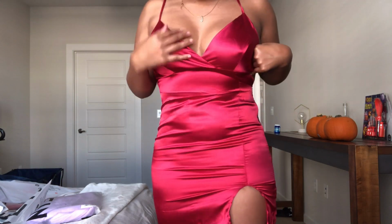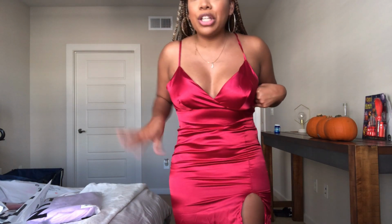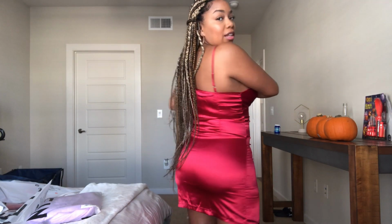All right, y'all, so this is the only thing that I had the nerve to get in a small. As you can see, I cannot fit in this bad boy. It's really cute, but I still wanted to show y'all because this was on sale for less than 10 bucks. And this material is so great. And it has a cute little slit. It's great, but I got some nerve. Any of my friends or family members that sees this that wants this dress, you can have it.